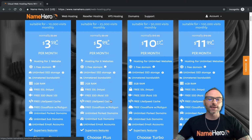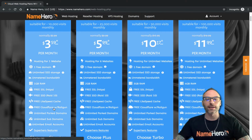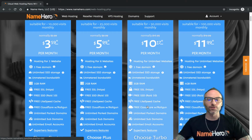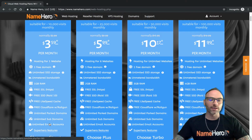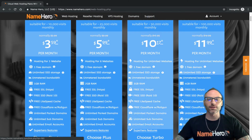We also have LiteSpeed Cache. This is for WordPress primarily, but it makes your website load faster. Cloudflare and Railgun. Cloudflare is a content delivery network. Railgun makes it load extremely fast, even if your visitors are international. Then we have the pretty standard features: unlimited parked domains, subdomains, email accounts and all that stuff. So that's all pretty standard.